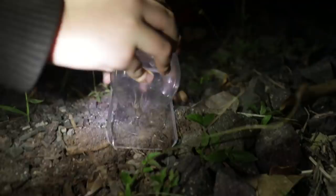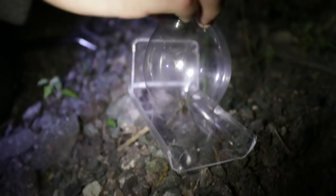Oh, look how big that wolf spider is. Yeah, but that's big for a wolf spider. So see how huntsmen will climb up in there, but they can't climb. So this is what this is for, to slide it. That's why they're called wolves, because they can't climb. Because they're hairy.